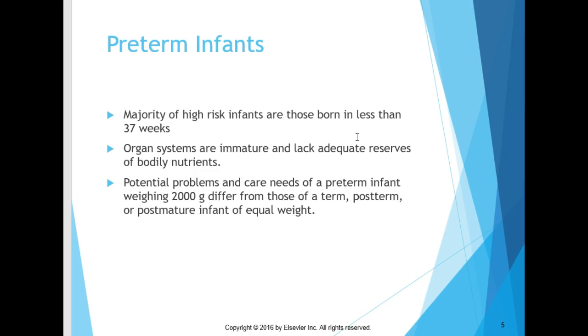They develop a suck response around 32 weeks. So babies who are in this kind of range who haven't really developed a suck response, we worry about blood sugar on them, because we have to usually put down an OG tube, oral gastric tube, in order to feed them because they don't have a suck response. Organ systems that are immature, obviously, liver, problems like that.